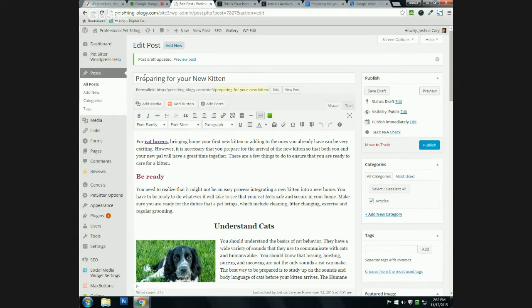And if you see under the title, there's something called permalink. Now, this is a fancy word for the direct web address or direct URL to what this blog article will be. What it does is it defaults to the title of your article or your page in the URL. Sometimes that's good, sometimes it's not good. But WordPress gives us the option to manage that. So you see in the highlighted yellow area here, we have the option. It says preparing dash for dash your dash new dash kitten. By the way, the dashes are best practice and WordPress automatically does that for you.